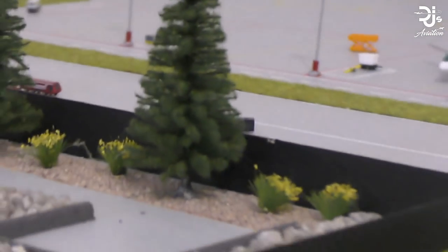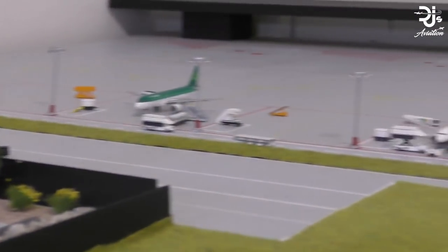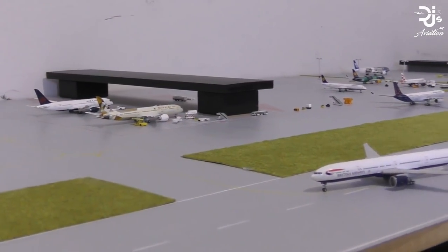I'll show you here just the spotting area. I did have to clean the airport base, and I only cleaned it in some parts because I haven't touched it in about a month and a half since the last update. I have not touched it at all, so that's why I had to clean it.